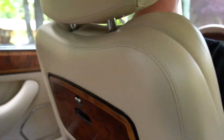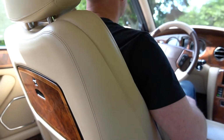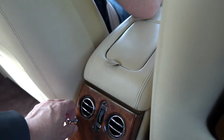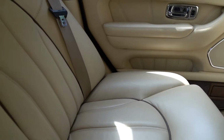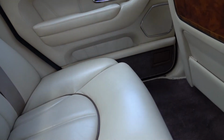We've got the trays in the back of each of the seats. Just balance the camera and open these at the same time. So each of the trays function as they should. We've got controls down here for the rear compartment. Pull and push knobs, they're both working. We also have controls on the seats that control the incline and recline of the seat. So both those seats work.